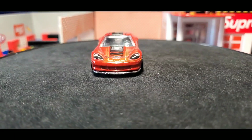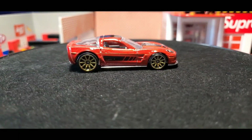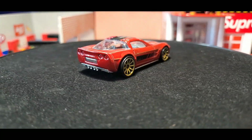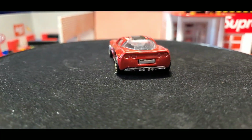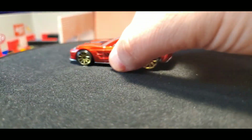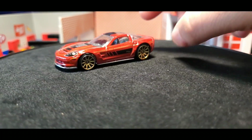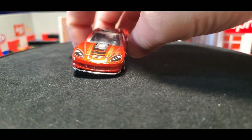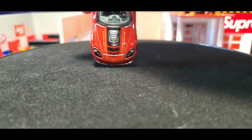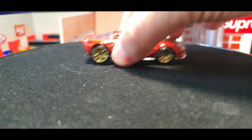You very rarely will get headlights, tail lights, roof tampos, and side tampos on something that's not a premium edition, so it's easy enough to paint some tail lights in there though, not a big deal. Chrome base, bronze 10 spokes. It's a really nice car though. If you're a Corvette fan, the design on here is super nice. Cool. We'll move on to the next one.